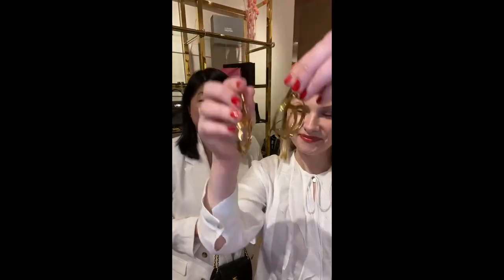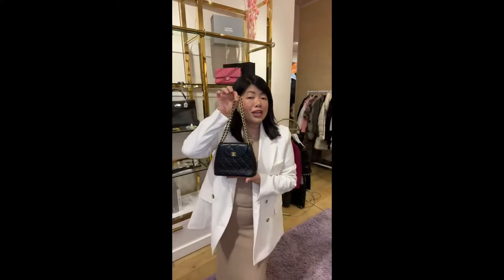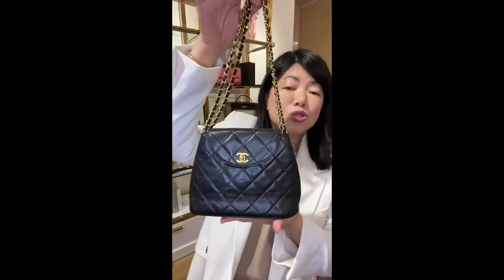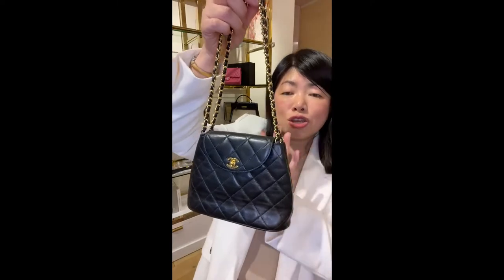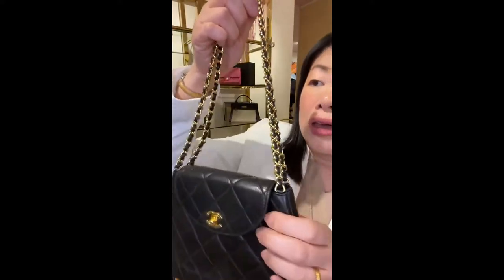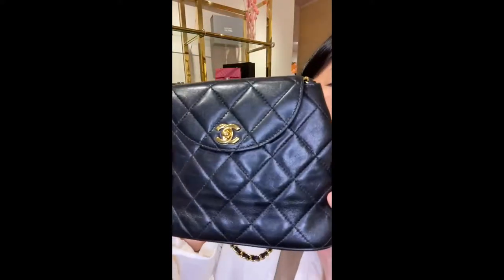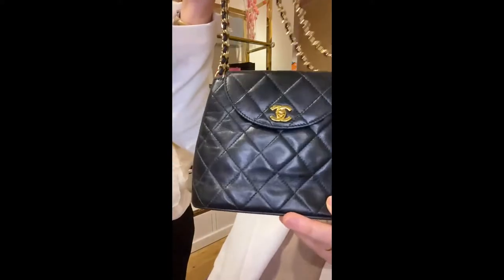Cool vintage. What is this bag? Yes, the box is just here. There you go. Thank you, Elena. So, let's do something really cute and dinky. Look at this adorable vintage Chanel evening bag. It is so, so cute. It's the most incredible condition. It's crafted from lambskin leather. It has the gold tone hardware and it has that beautiful matelasse diamond quilting.